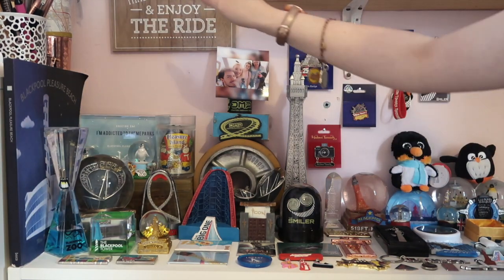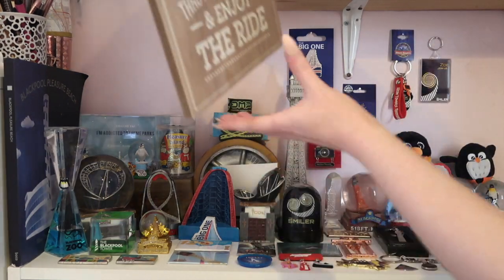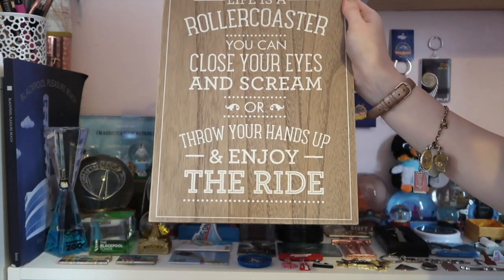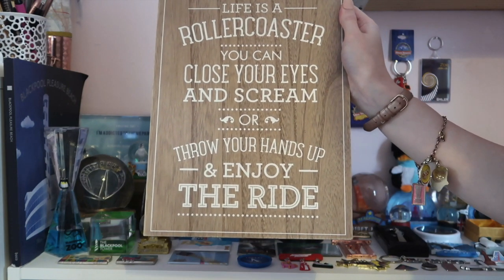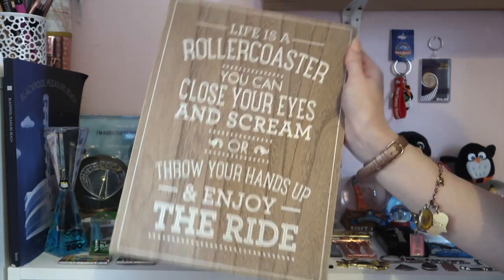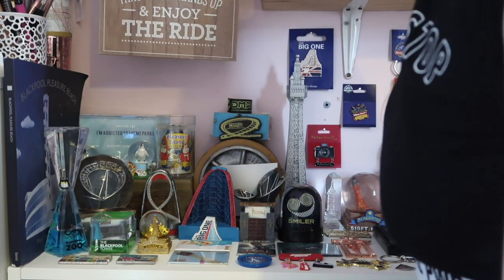I feel like this sign is going to really annoy people, so I'm going to take it off just so you guys can read it, because I feel like a lot of you are going to be curious about this. It's just a wooden sign, and it says, "Life is a roller coaster. You can close your eyes and scream, or throw up your hands and enjoy the ride." I really like this. This is from Card Factory, and it was like £3, so I thought it was very fitting above my display.